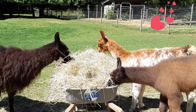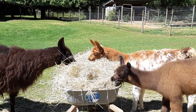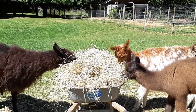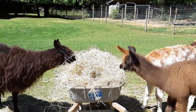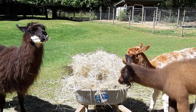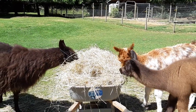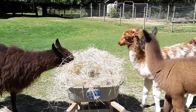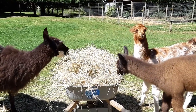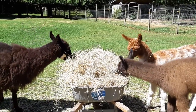I love it. So yummy. Annie, please eat some more. It's so good. Come on, Annie. If you don't eat, you won't have any strength to play. I really want to play. So come on, Annie. Please eat this yummy hay so we can play. Please, Annie, please.